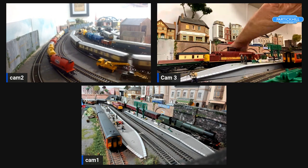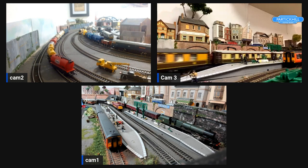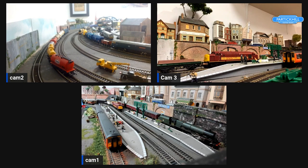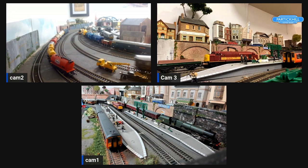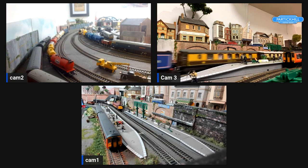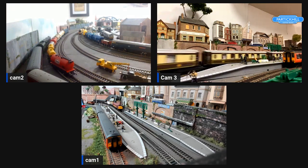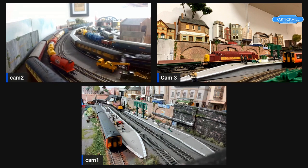Yeah, some of these early triang coaches are particularly light, and they require a bit of attention, maybe with a little bit extra weight, and also maybe having some of the wheels replaced. And what happens is generally a domino effect.